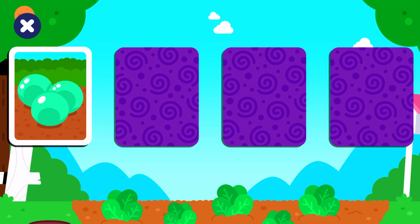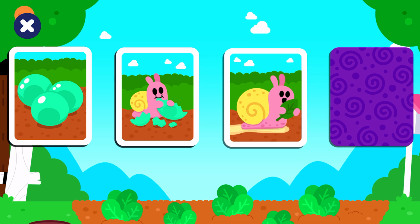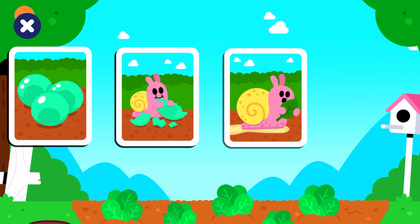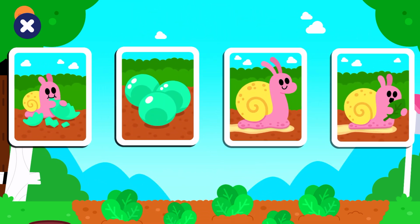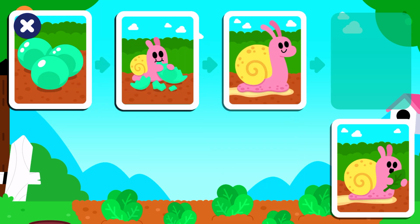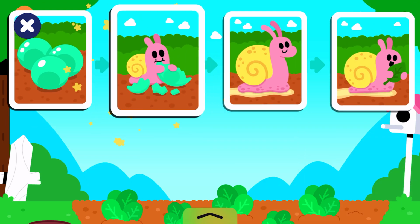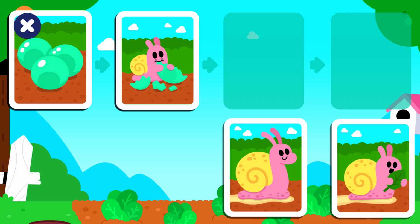Snail eggs. Snails eat their eggs. Baby snail. Adult snail. Place the cards in the correct order. Drag a card to the timeline to order it.